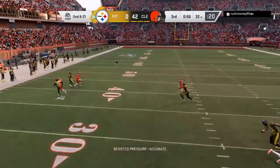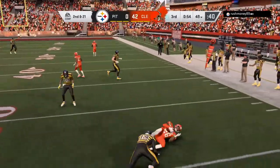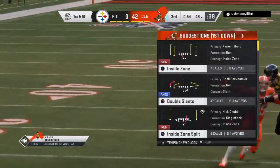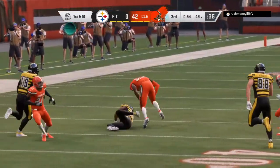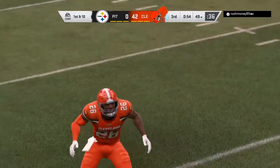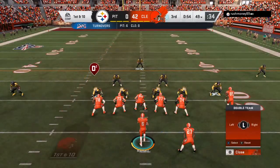Now it's Roethlisberger. And now here is another interception. Greedy Williams picks it off, and he'll wind up losing 5 yards or so on the return, but no matter, they've got the football back. The Browns take over 1st and 10. The Browns drive about to get started.